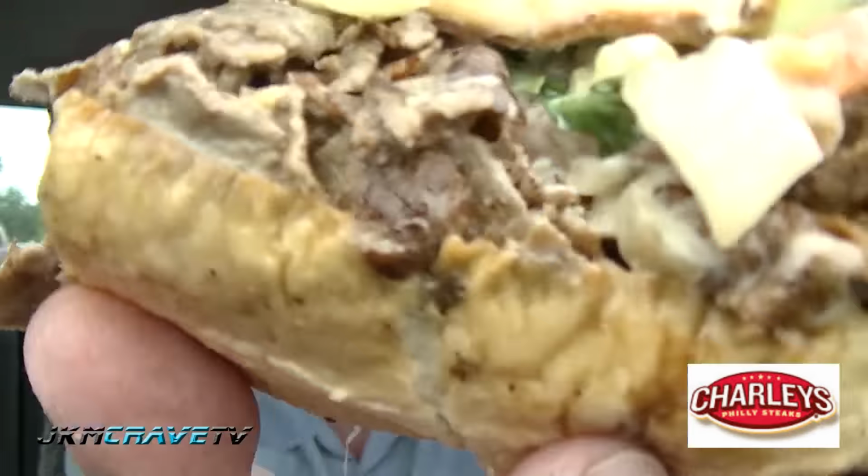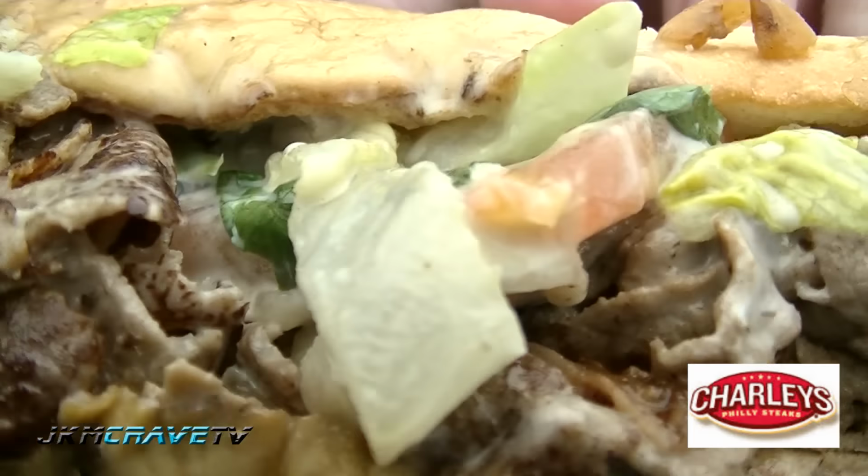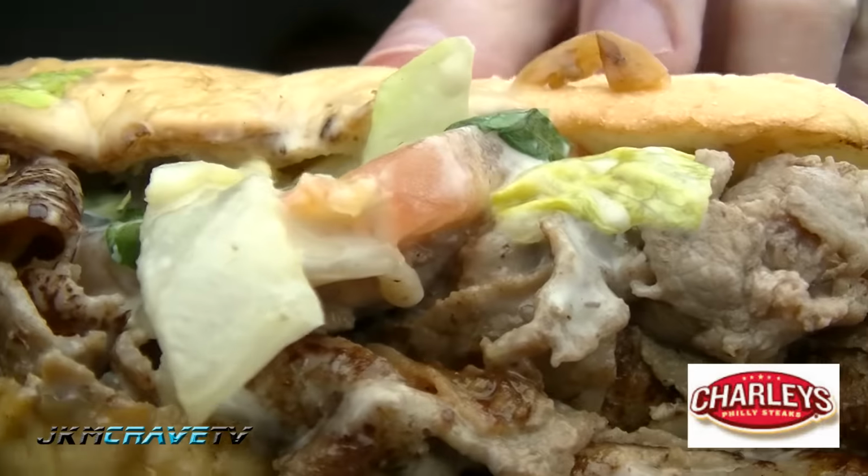The beef tastes great, nice and juicy, full flavor. The mushrooms are nice and soft, which is pretty much the way I like them. Onions have a really good flavor. My only complaint is that the sandwich itself is a little bit on the wet side. And as you can see, it is a little bit wet, and this is half.